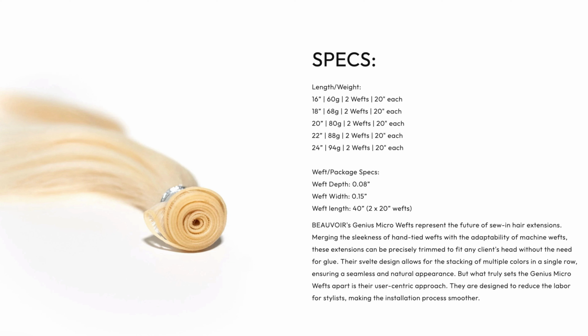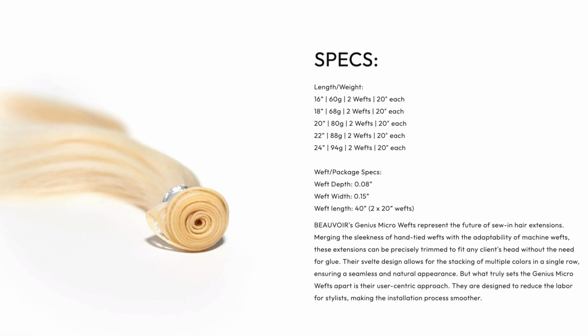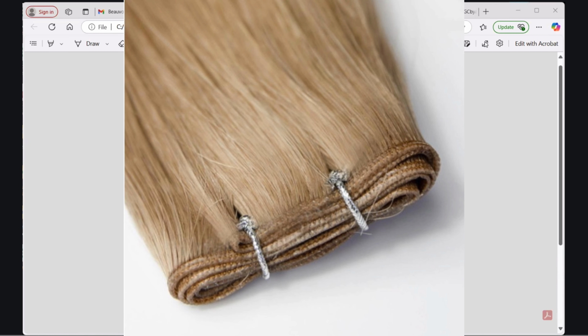So that's the Genius Weft, but it's still a sew-in weft, so it's still labor intensive. Whereas the Butterfly Weft is significantly less labor intensive than the Genius Weft. So I think that the Butterfly Weft is probably going to overtake the Genius Weft in the long run. But there are benefits to the Genius Weft. It's more customizable. You get less hair with a Genius Weft than you would with a machine weft. So if you guys can see here, 16-inch Genius Weft, you get 60 grams, whereas a 16-inch machine weft, you get 120 grams. You get double as much hair with the machine weft. The weft on a machine weft is extremely thick, so they're best for people who have really thick hair.